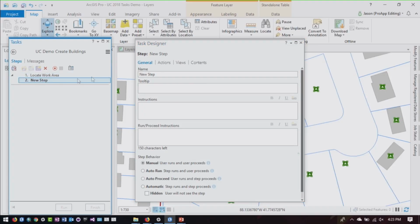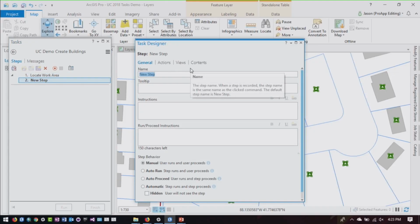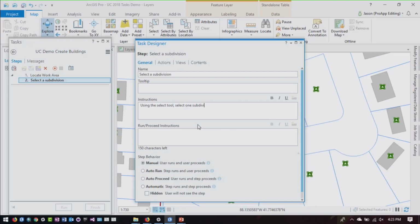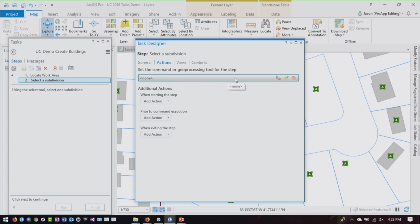So the next step was to use the select tool. So select a subdivision. I can give it a tooltip, I can give it some instructions, I can say using the select tool, select one subdivision. And then I can also say click next to continue. All right, so that's all set up, and in this case I wanted to get the select tool.